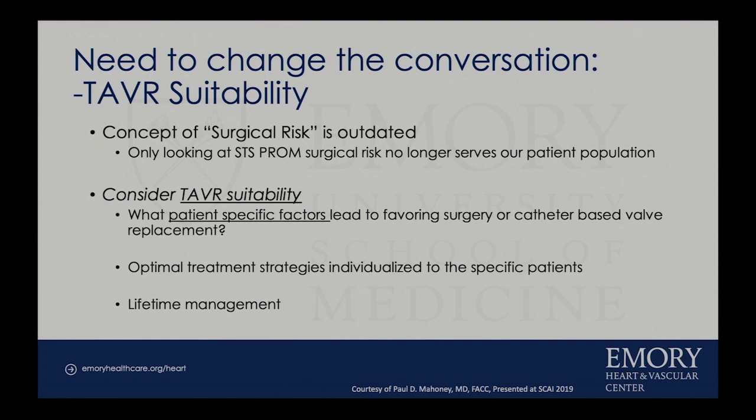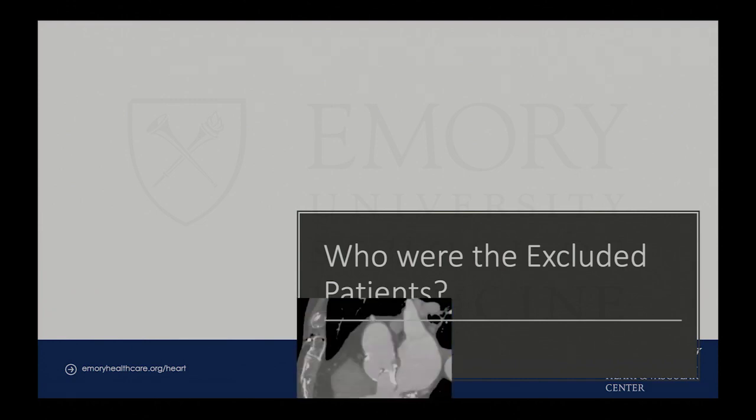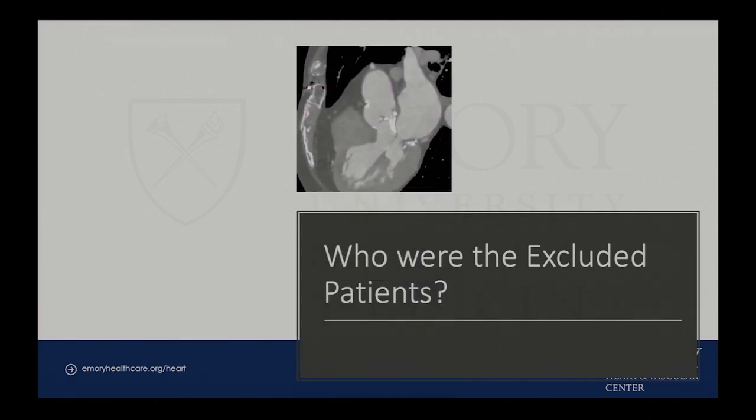The choice I make today, and we're going to revisit this, is going to influence what I can do in 10 years, 15 years, 20 years, because many of these low-risk patients are going to live that long. We also have to keep in mind, who were those patients excluded? We don't have the exact numbers of who fell into these categories, but having participated in these trials, we know that some of these patients had a heavy calcium burden that extended into the LVOT, and they were excluded.